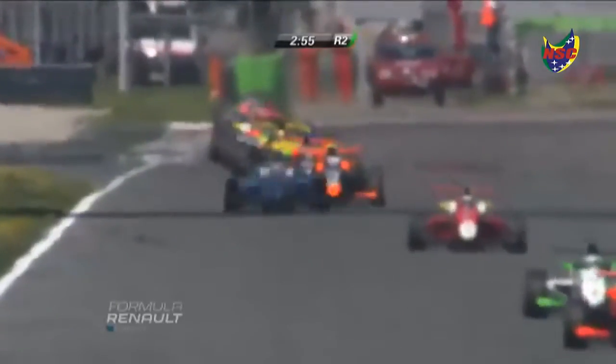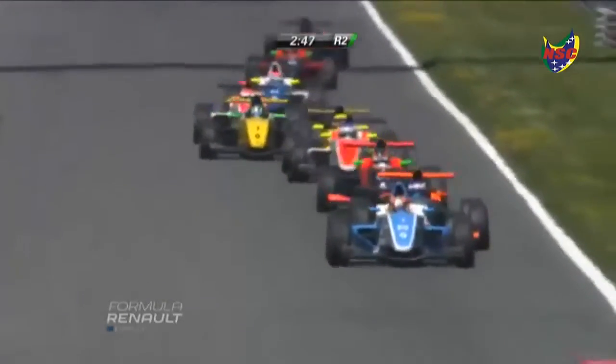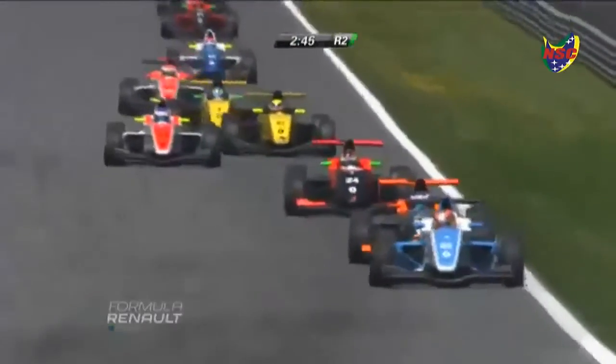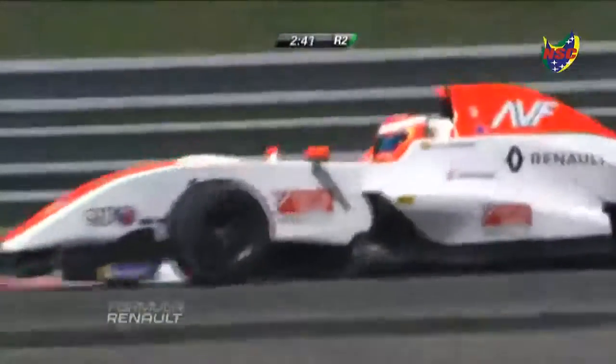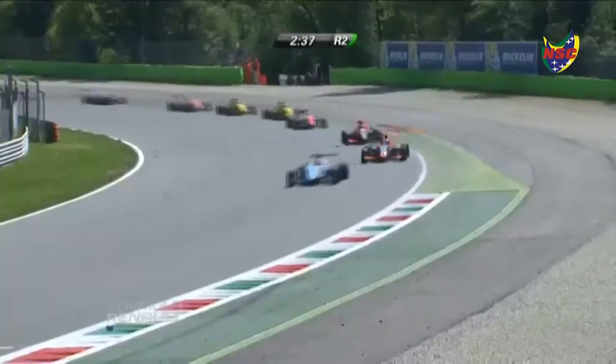He's got Arthur Rougier just in front of him, the similar liveried car. And then it's Max Futrell trying desperately in this closing few minutes to get some points. If he doesn't pick up any points this weekend, he's going to be absolutely devastated, given that he came here as the championship leader. It has not gone his way.